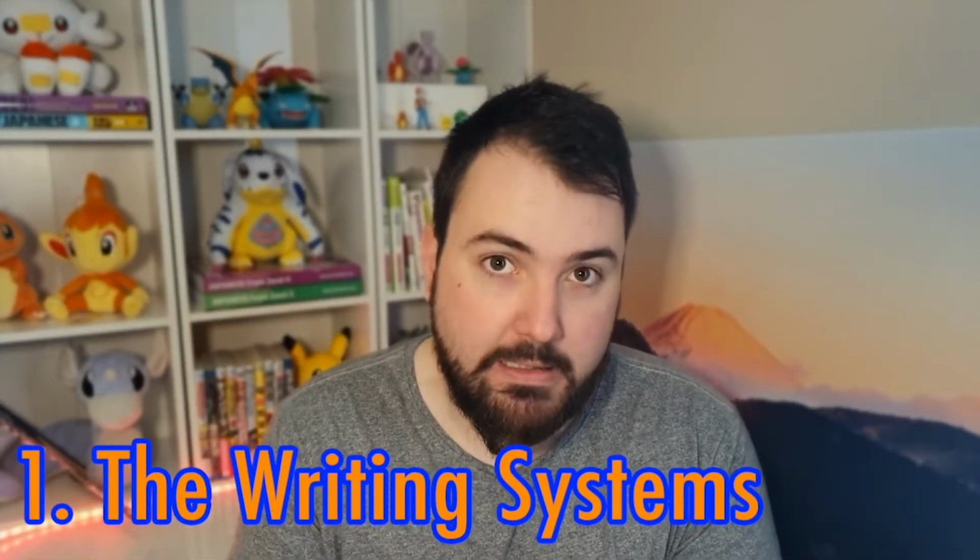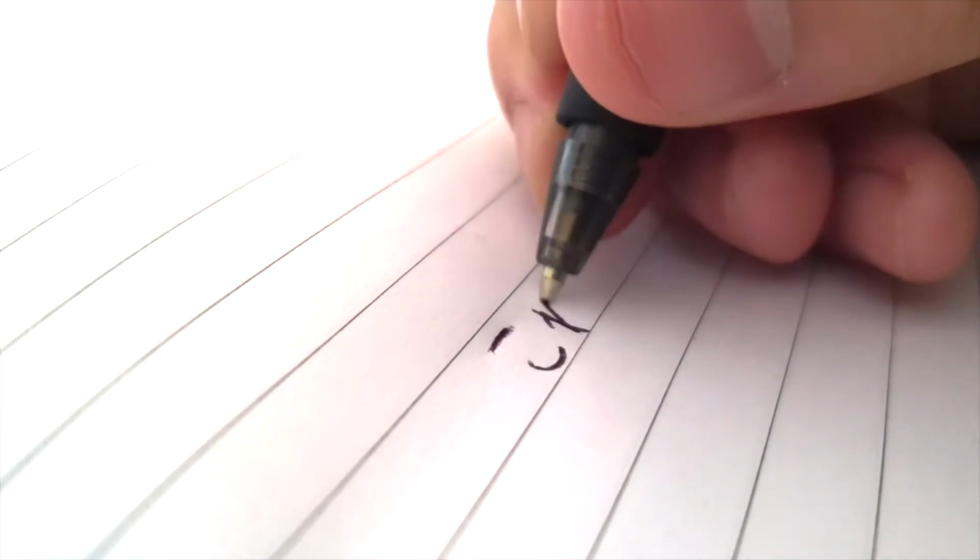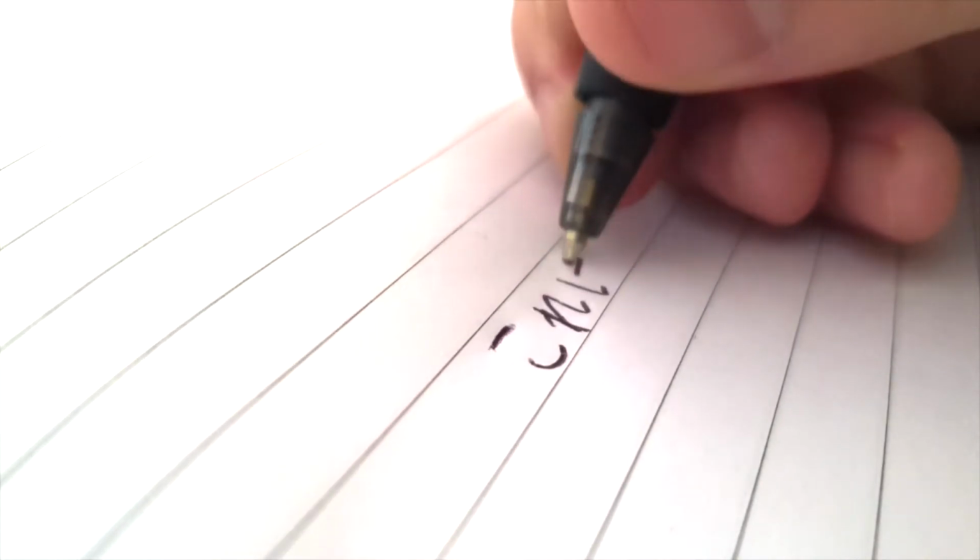Let's start with number 1, the writing systems. Yeah, there's more than one. One of the things I think puts English speakers off learning Japanese is just how difficult the language characters are. Take hiragana and katakana for example. Not only are you learning about 40 different symbols each time, they don't really, well not most of them, have a one-to-one match-up with English letters.